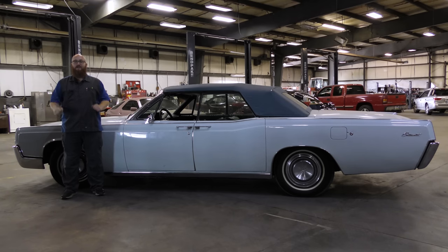So you guys have seen this in the shop for literally month after month after month. This is a 67 Lincoln Continental and is in pretty good shape, and we've got it in even better shape. We're closing up on this job. We're getting near the end, and we'll actually be delivering this back to the customer very soon.